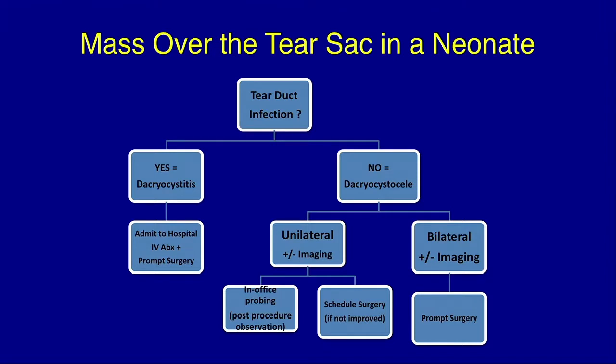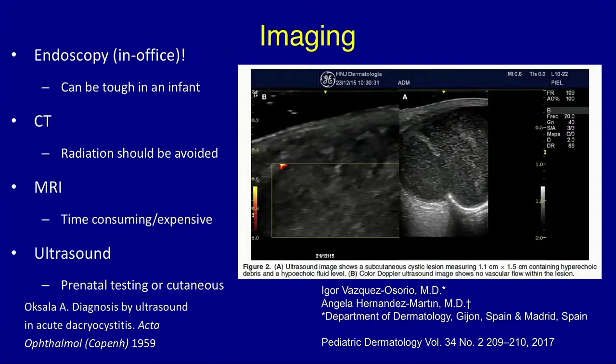I tried to use an endoscope in the office in a moving baby that's tiny, but it's really hard to do, and even my ENT colleagues flat out don't do it. If it's a bilateral dacryocystocyst, I will never probe them in the office because of that risk of respiratory distress, and I usually will admit them and take them to the OR when I can. So endoscopy is quite effective, but I think it's very challenging in little kids.